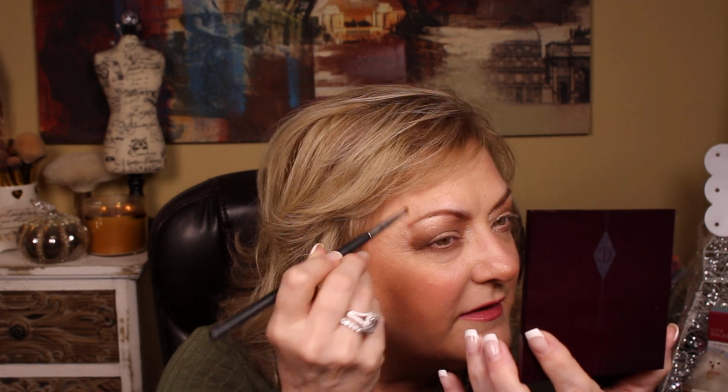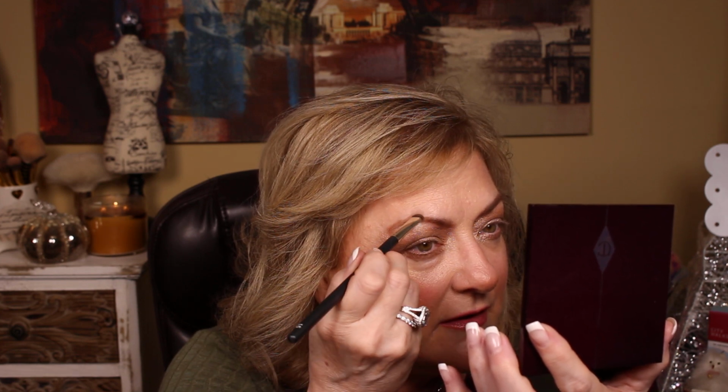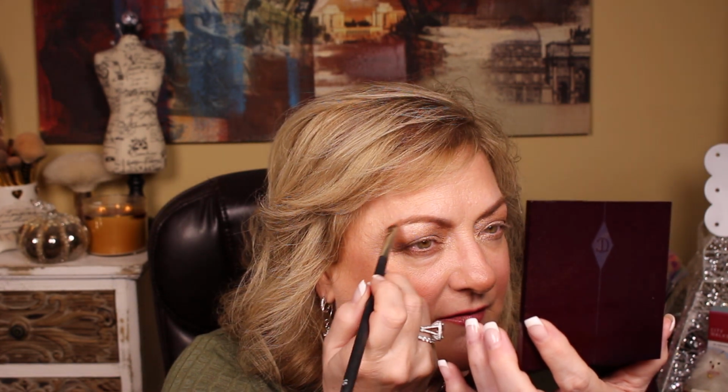There. Like I said, reinforce underneath. This has got a little bit of a red to the brown, and I am very clearly ashy in my blonde brown, so that's not good. So this really isn't a good color to do my brow with, but I've started it now. So yeah, it's very reddish there.